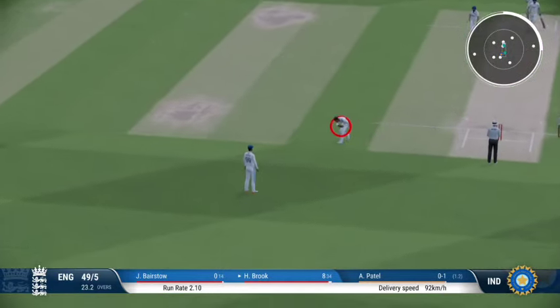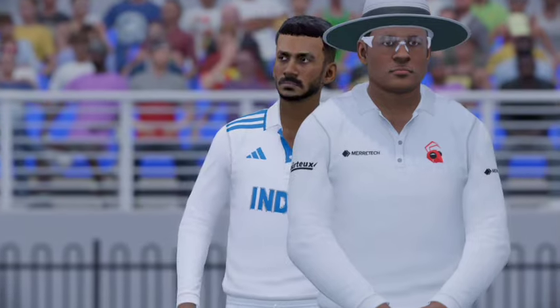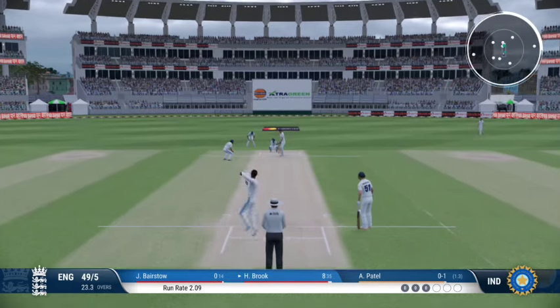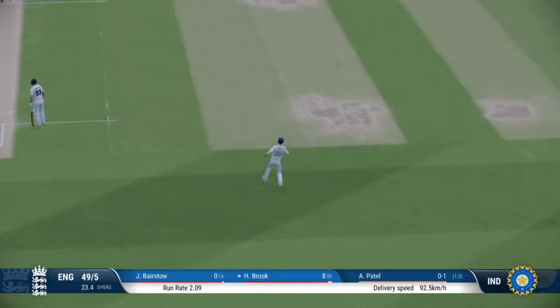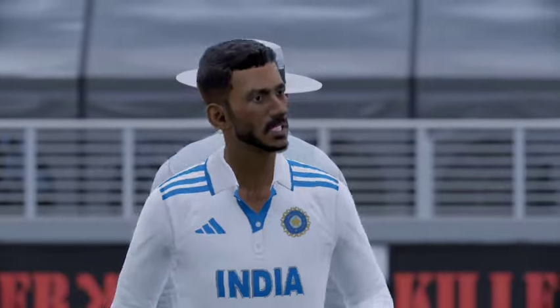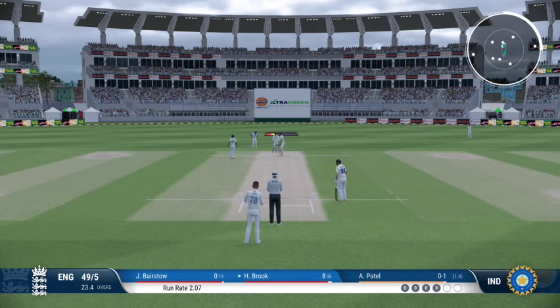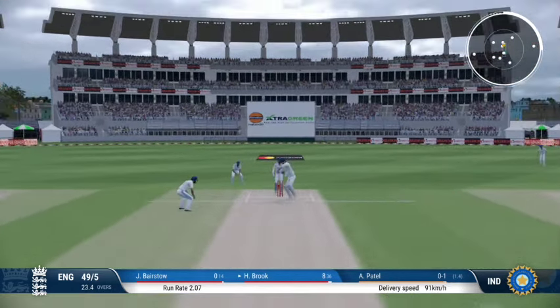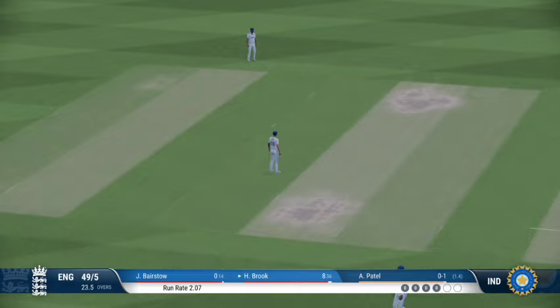No runs on that occasion. Got into position nicely, just too early on the shot and couldn't find the gap. Couldn't get it through the field. A little late on that, no runs scored. Just threw the shot too early.